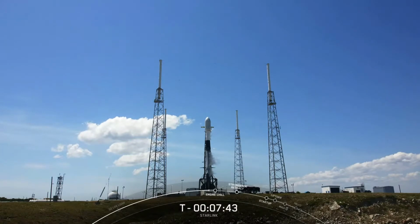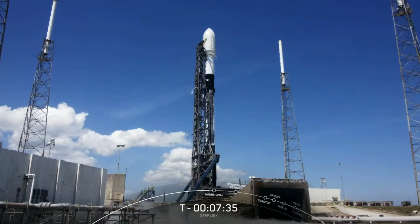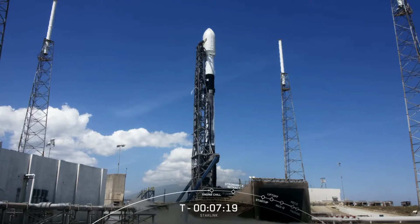Helium load began before the webcast went live and will continue to be topped off until a minute and a half before launch. Very shortly, we will open the pre-valves between the first stage engines and the propellant tanks. And at T-minus 7 minutes, engine chill will begin. This will cool the turbo pumps and avoid thermal shocks when we start the pumps at T-minus 2 seconds to light the Merlin engines. The vehicle is healthy and we're currently working no issues.